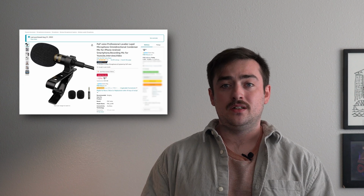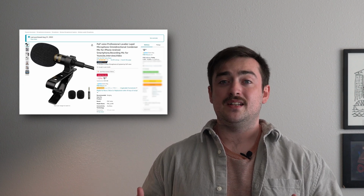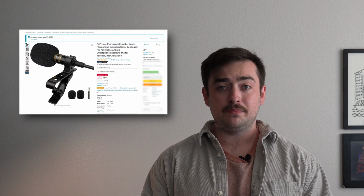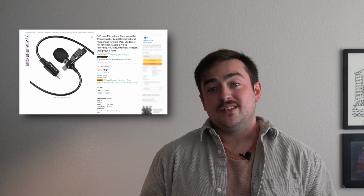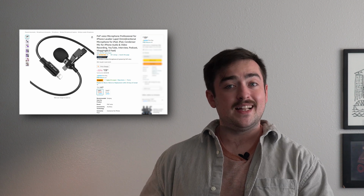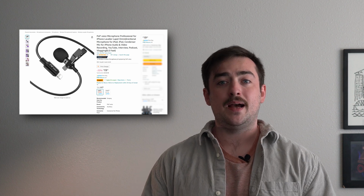For lavalier microphones, we like the Pop Professional lavalier microphone. For $10, you get a lavalier microphone that's usable by most pieces of equipment that have a 3.5 millimeter jack. If you'd like to upgrade, they also have one that has a lightning cable, which will allow you to record directly into the Voice Memos app on your iPhone.